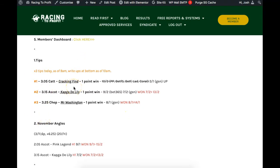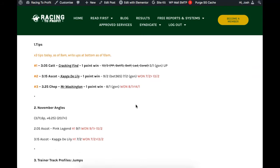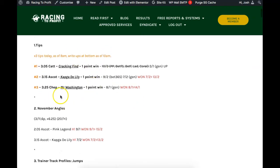Cracking find. Ran okay, but didn't quite see it out. I thought it was worth chancing that he would stay, but he was outstayed by a couple of others. Thankfully, soon after that, Venetia Williams chipped in with her second winner on the Ascot card, Lily, who drifted to 6.5 to 1, and then Mr Washington topped things off at Chepstow, a 3-mile handicap hurdle, advised at 8 to 1, generally drifted to 14 to 1, and just got up by a short head, I think, thankfully under a very good ride. So the tips get posted there.